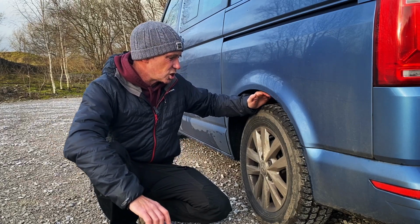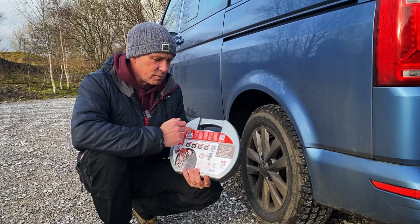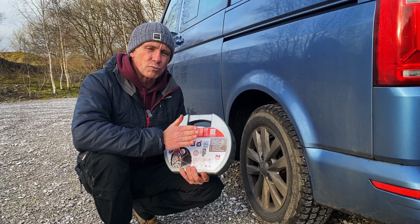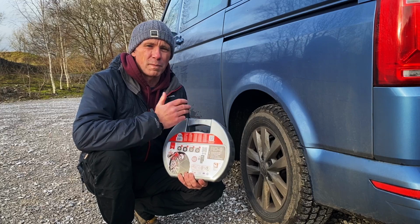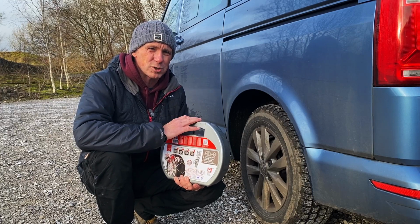The only thing you need to check is the size of your tyres, and then on the snow chains there is a whole raft of different sizes, and make sure you've got the right set. I'm not going to bore you with the details, but I know from my own experience that there's very little information out there on YouTube about snow chains.